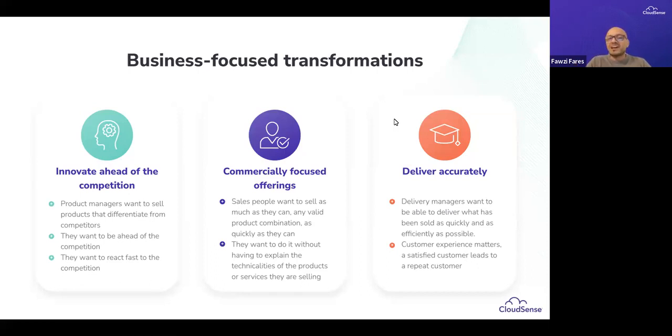Your organizations are trying to innovate ahead of the competition. What do we mean? We want to be able to commercially innovate and generate commercial offerings to the market, combine our offerings together, form bundles of things, combine them with products that are from within our organizations and products from outside of the organization, to bring innovative offerings to the market, to be able to compete in the marketplace, to be able to be ahead of the competition, and to be able to react quickly to changes in the market so that we don't lose our customers to our competition.